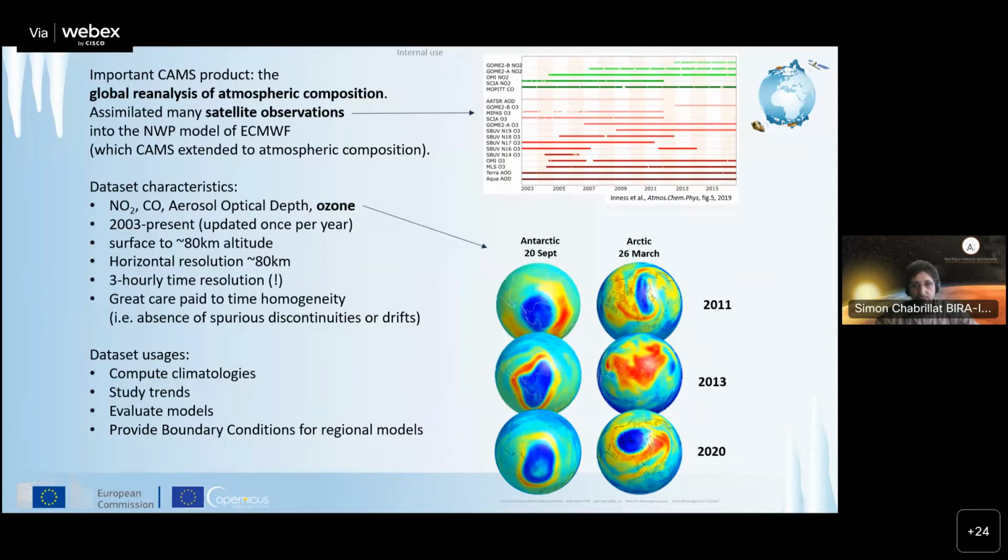So you see there's a multiplicity of satellite sensors there. The dataset characteristics: it's about nitrogen dioxide, carbon monoxide, aerosol optical depth, and ozone, of course. It spans from the surface to around 80 kilometer altitude with a horizontal resolution of 80 kilometer. It has a 3-hourly time resolution, which is exceptionally fine for reanalysis, I would say. That covers now 20 years. And great care has been paid to time homogeneity, meaning the absence of spurious discontinuities or instrumental drifts. So this dataset can then be used to compute climatologies, to study trends, to evaluate models, and to provide boundary conditions for regional models.